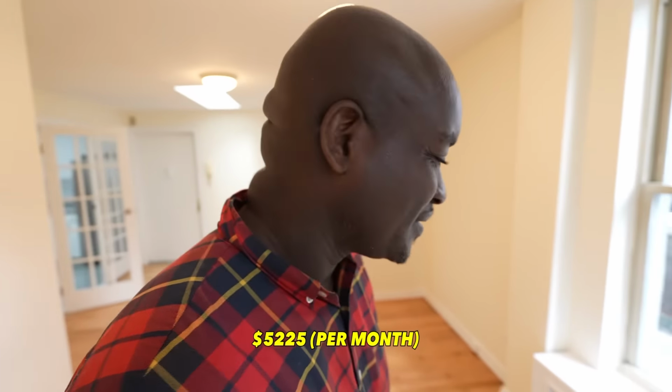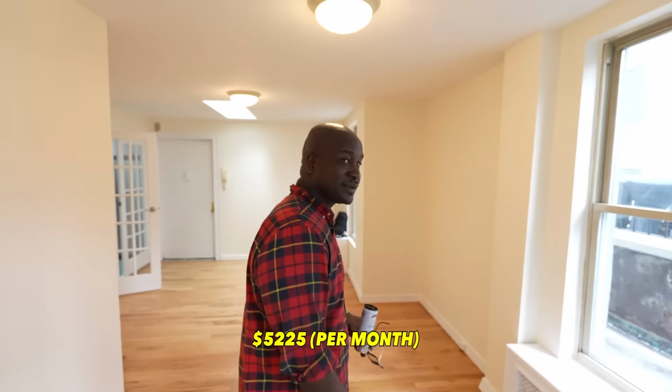Charles, what's the rent on this masterpiece? $52.25. 52, that's it? So this literally is a tiny house on a roof in New York, and I've never seen this type of apartment before in my life.